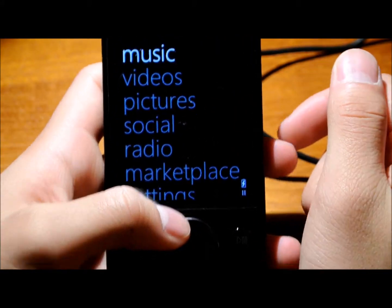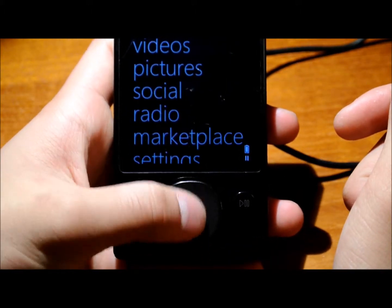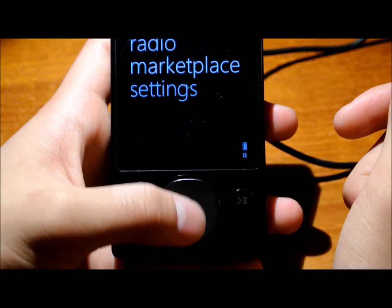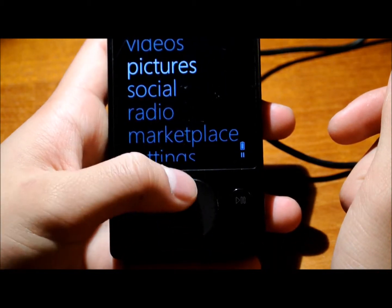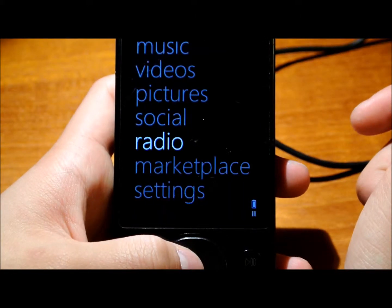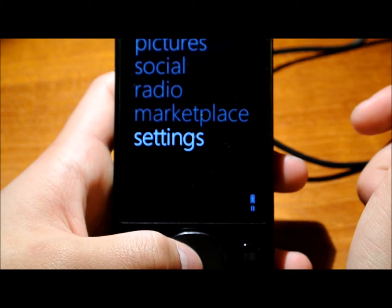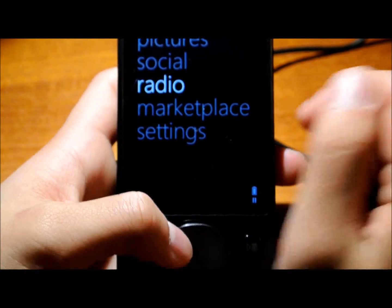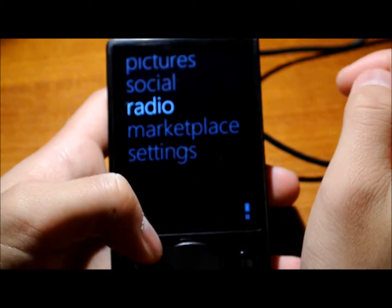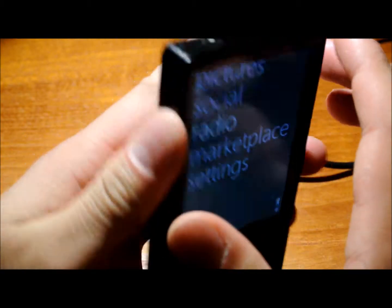You have your music, you have a very nice scroll wheel. I will say this is so much better than the click wheel. I love this scroll wheel. That's the one thing I love about the Zune, the maneuverability. You have your music, videos, pictures, social, radio, marketplace, which is pretty much useless now, and your settings. One good thing to note is it does have a built-in FM radio, which a lot of iPods do not have, and you need to buy a little adapter.